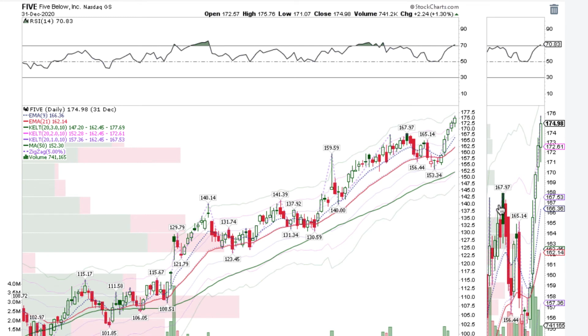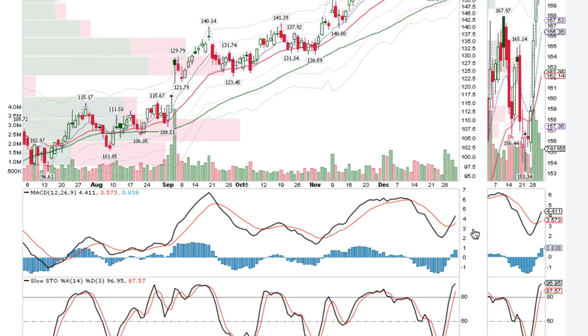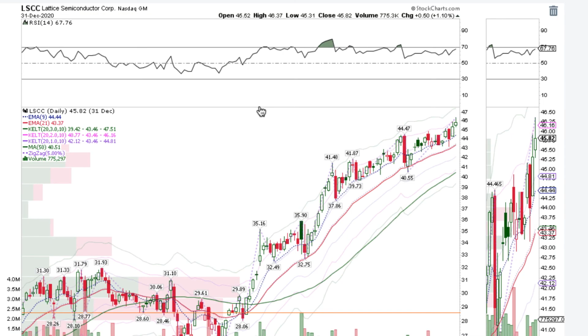Five Below, I know Anton and a few other people, as we were looking at the retail space, this one was looking very good the previous week. Last week it broke above the 9 and 21 day on Monday, followed through the rest of the week. Looking for a little flag perhaps, or a follow through in this small format discount retailer. As volume shows, institutions have been picking up shares. MACD had crossed and stochastics is rising.